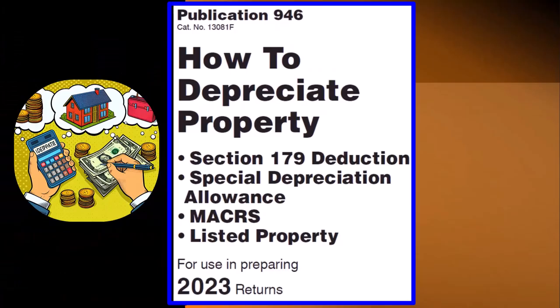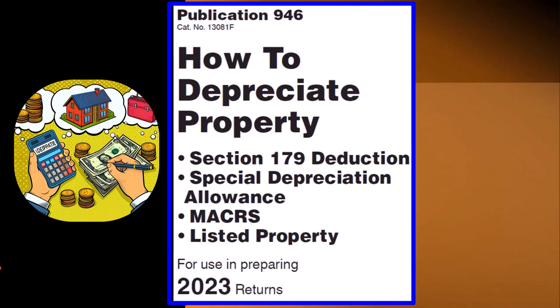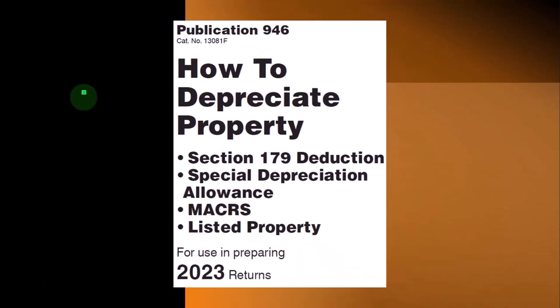accountinginstruction.thinkific.com. This information can be found in Publication 946, How to Depreciate Property, Section 179 Deduction, Special Depreciation Allowance, MACRS, Listed Property, and More, Tax Year 2023, which you can find on the IRS website at irs.gov.